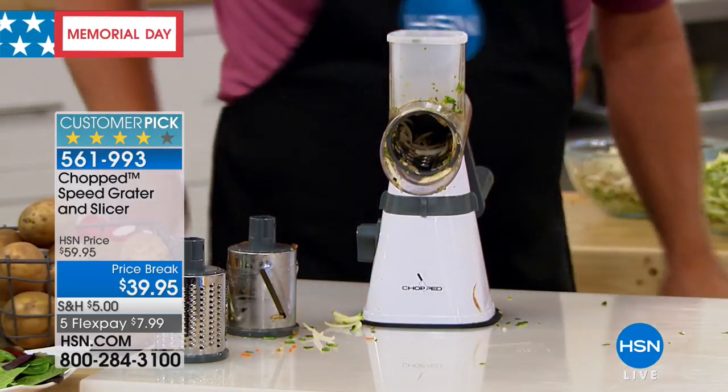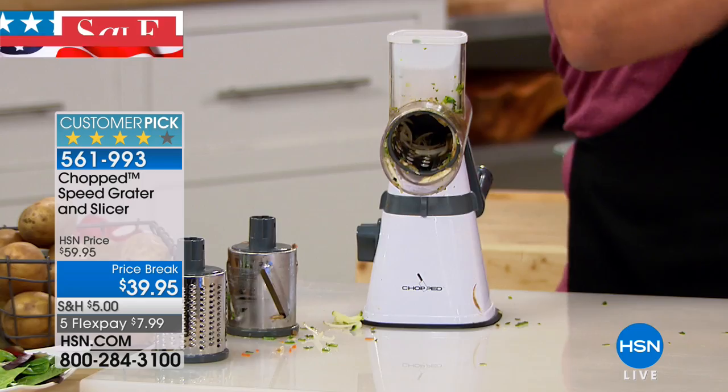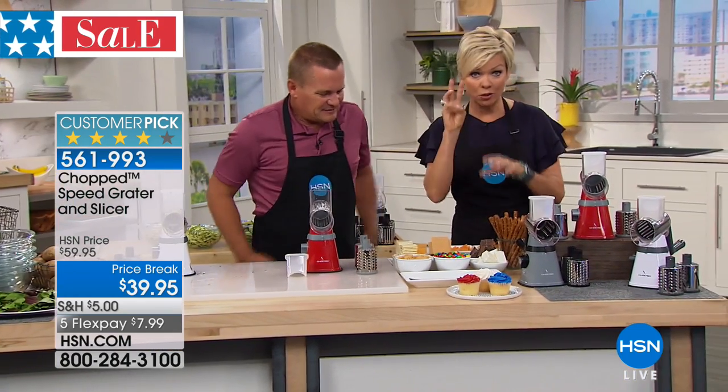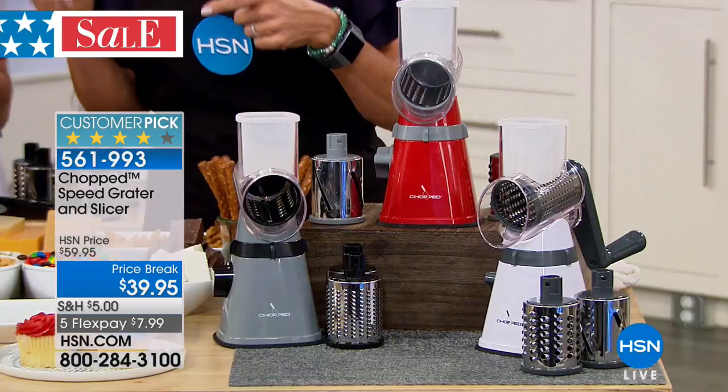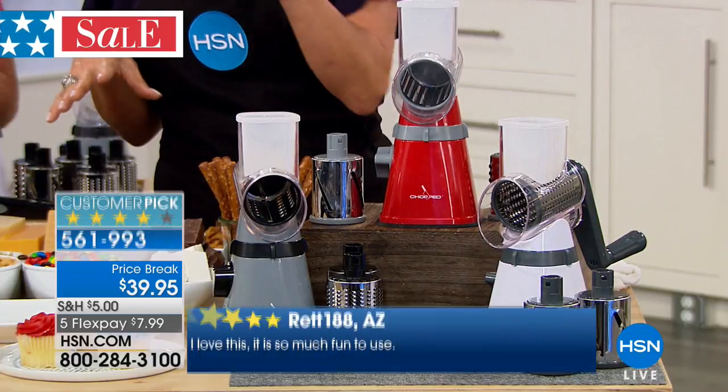You guys should read some of the reviews on this. By the way, if you want red, it'll be the first one to sell out. We also have the white or the gray, and you get 3 of these stainless steel graters and dicers. But wait till you see us get to the fun stuff. We're just getting started here with the basics. It does all kinds of stuff.